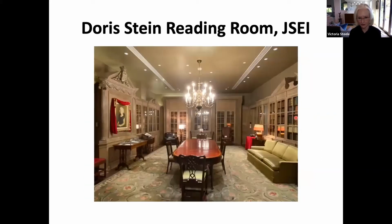All right, now we're going to move into another room that connects to this room, and this is the Doris Stein reading room. This room comes from a 19th century townhouse that was in London, another purchase of Jules Stein. It also has many beautiful details, a bespoke rug, another one, this great antique table with a red leather top and tooling. Doris Stein was a big collector of American antiques, British and American antiques. So that is a fun room. It is used for meetings.